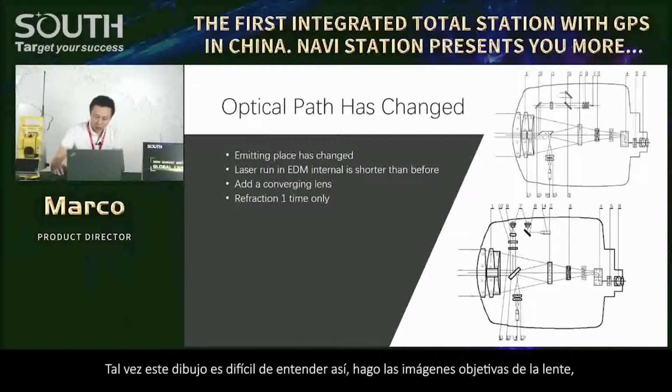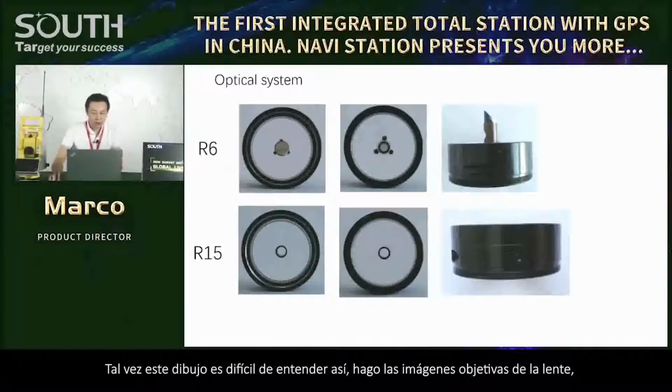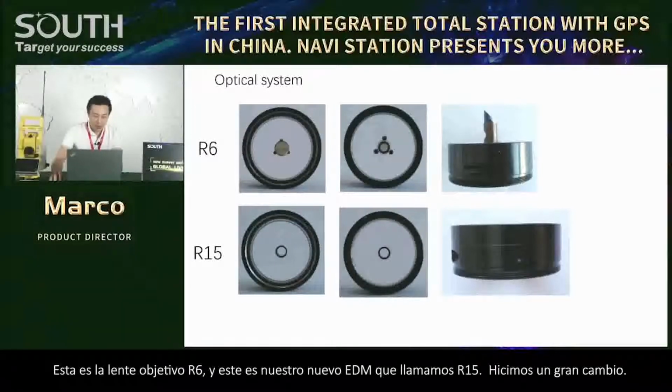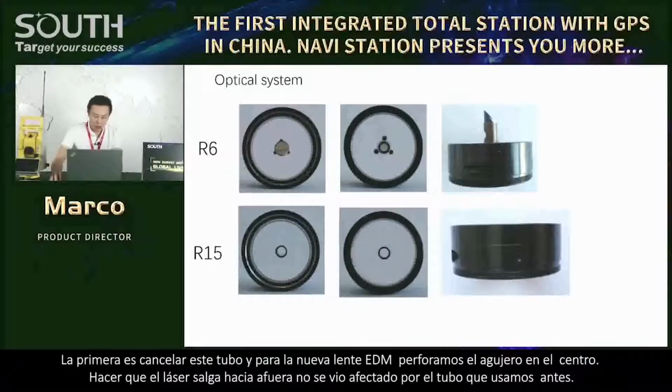Maybe this drawing is hard to understand, so I made the objective lens pictures. So here, we can see this is the R6 objective lens, and this is our new EDM, which we call R15. And we made a very big change. First, we cancelled this tubing. And for the new EDM lens, we drill a hole in the center.